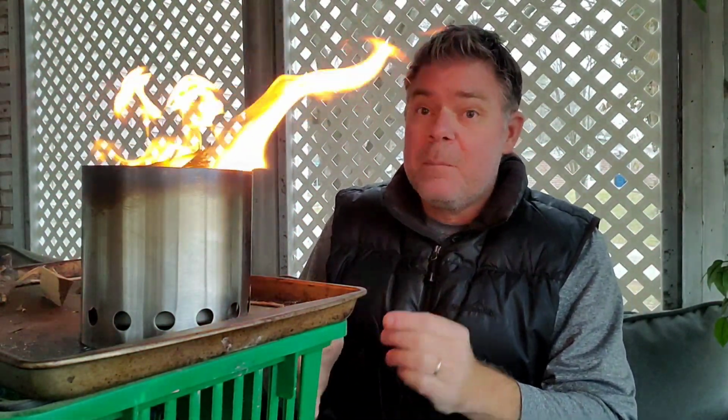We've really enjoyed this little tabletop fire pit. My girls love when I start a little fire in it and we bring out marshmallows and make s'mores. It's really great for a family bonding experience.